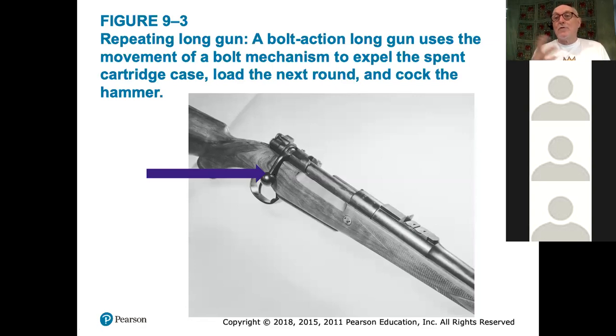These guns would hold relatively few bullets. They don't have a magazine the same as that handgun did. You may also hear about pump action. This accomplishes the same thing, except it has a mechanical slide that you move forward and back to perform the same action. Much more common in shotguns, as we'll see in a minute.